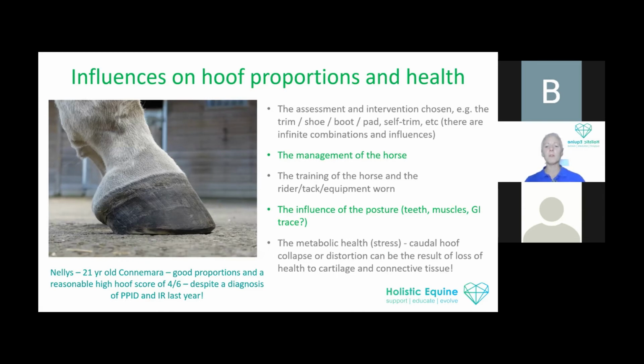Then we've got the influence from the other aspects of posture: the teeth, the muscles. I've put the GI tract, I've actually said GI trace, but that should say GI tract. So if the horse has got dysbiosis, is that going to change how he stands and moves? From our perspective, yes, it does. And then stress on the horse.